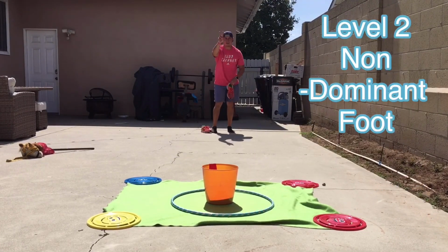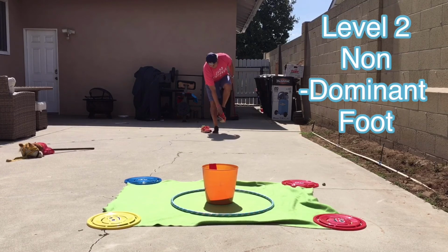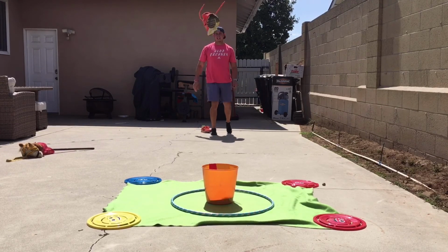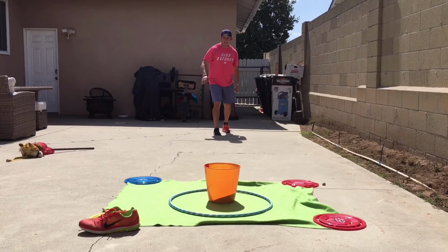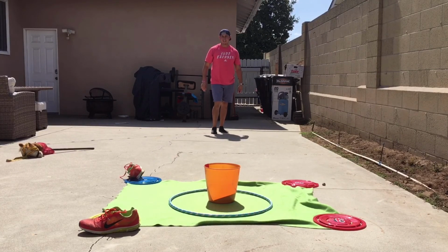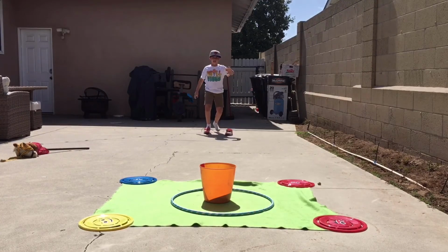Level 2. Level 2 requires you to use your non-dominant foot. I'm right-footed, so now it's going to be my left foot. So my opposite foot forward and kick. My opposite foot and kick. Oh, so close.